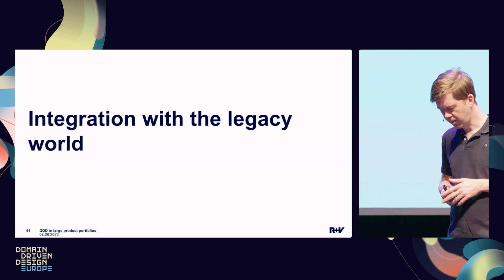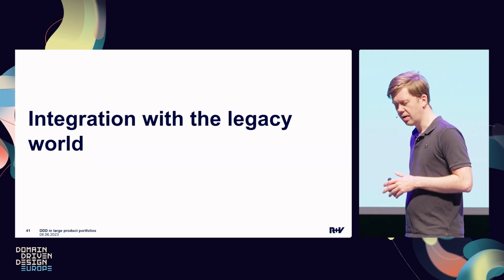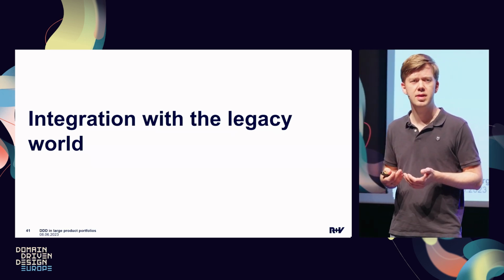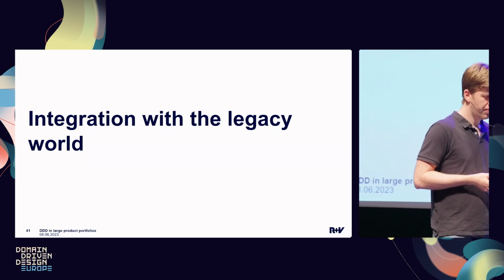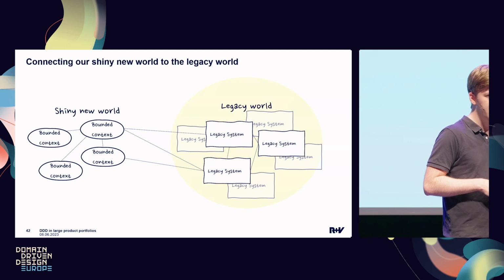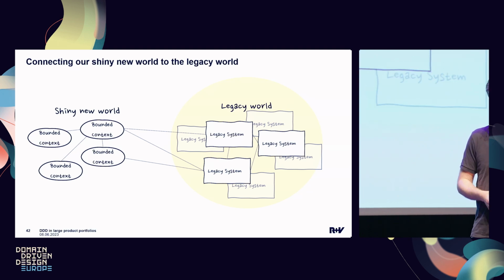So now it was a greenfield initiative, or it is a greenfield initiative, but we are not a startup company. So at some point we need to integrate with the legacy world. It's not avoidable, because we have a general ledger that we need to be part of, and we have some common reporting in the company. So at some point, you really need to integrate with the legacy world.